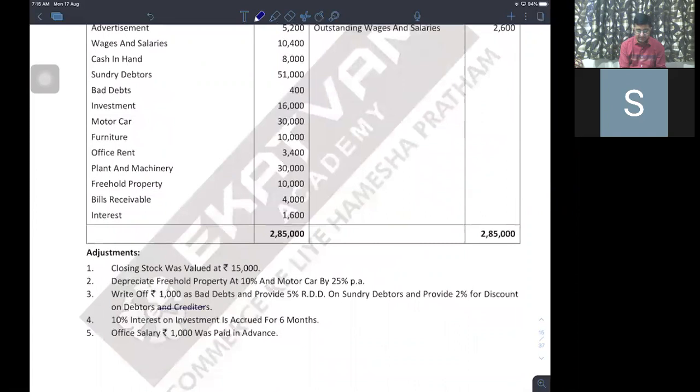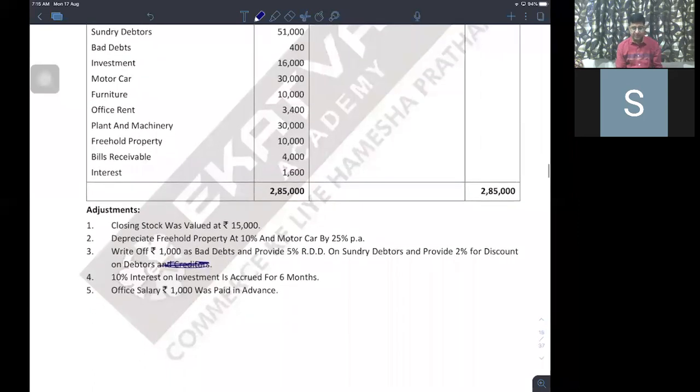Discount on creditors is not to be provided. Discount on debtors is similar to the provision for doubtful debt. How it will be presented, I'll show you. Closing stock was valued at 15,000, depreciate freehold property at 10%, motor car by 25%, write off 1,000 as bad debt, provide 5% RDD on sundry debtors and provide 2% for discount on debtors. And on creditors, you'll never provide the discount, because when you provide the discount on creditors, it violates the concept of conservatism, because it's an anticipated income.